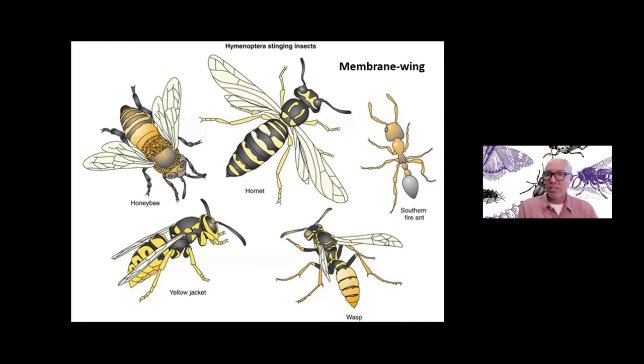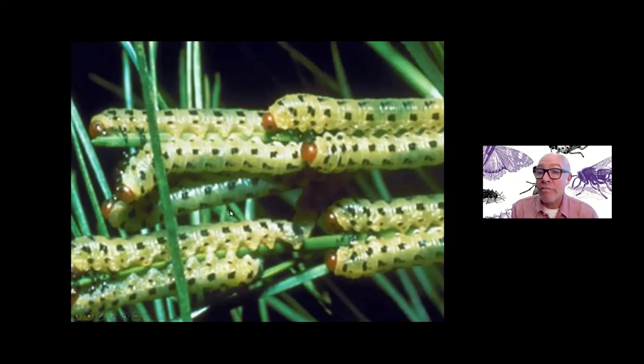The hymenopterans, the membrane wings, come from humble beginnings. They come from the very first of the hymenopterans. Their larva, still around today, look very much like caterpillars. But they're not butterflies, right? We're not there yet. We're in the Hymenoptera.